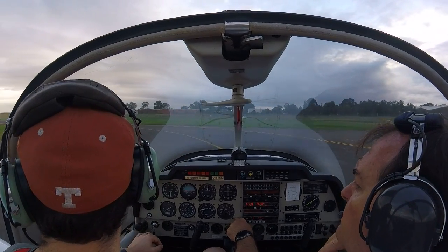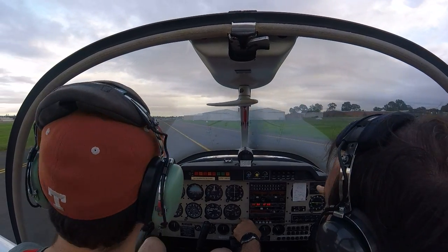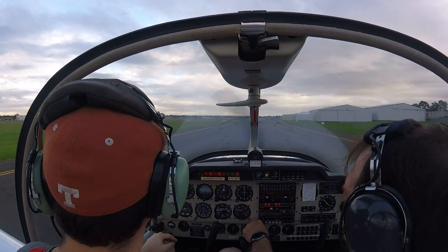But it just means that you'll have more authority when you take off. The aircraft won't pirouette sideways. On that last one, I pirouetted quite a bit. I think I went at 60.